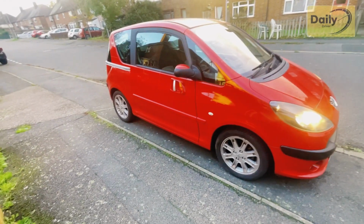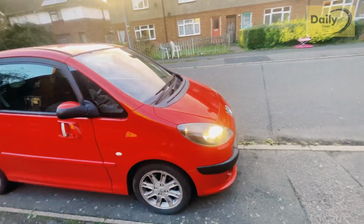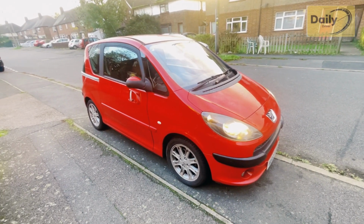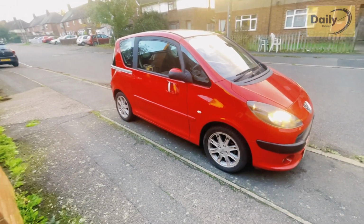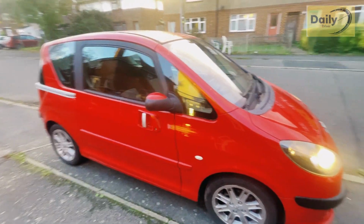Now, let's talk about the bad things about this car, because as we know, these are getting up there now. And what should you be aware of? Should you be looking to invest in one? First things first, because the body is heavy, and it is heavy, it often actually suffers with suspension issues.